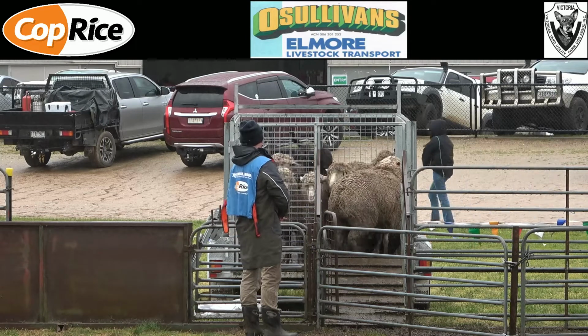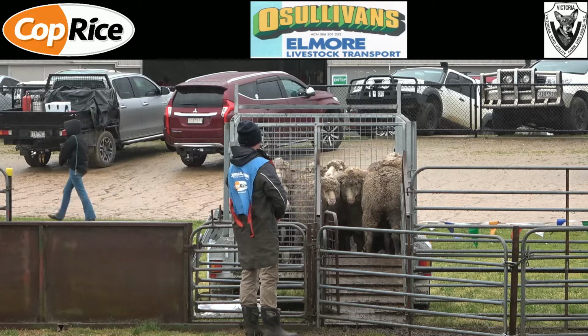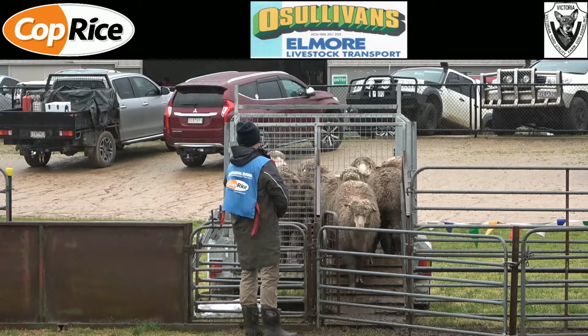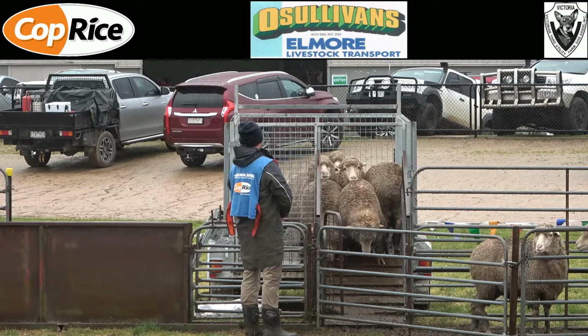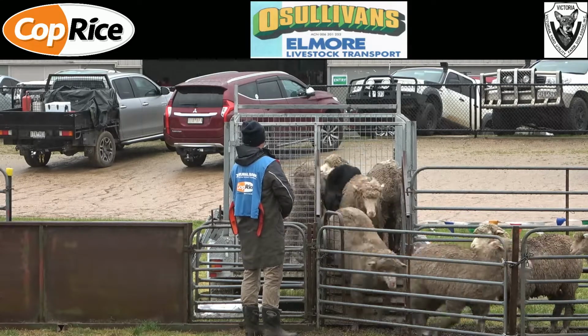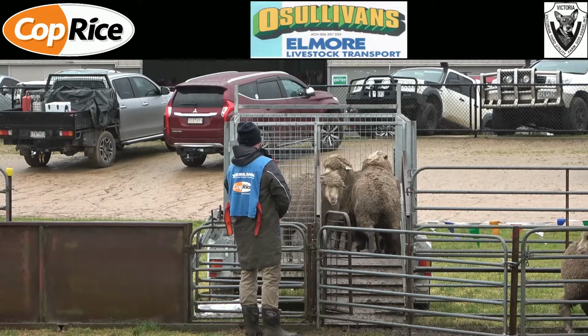Now it's got wet, the trailer might be the problem in loading and unloading the trailer. It's been a pretty easy load and unload all weekend. Alright, he's got him now. Still got that one there just burrowing back there, he's in there backwards. Clue's come out, right, back in Clue will go.